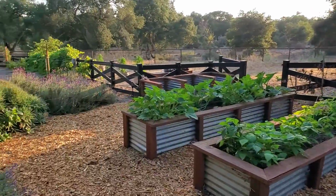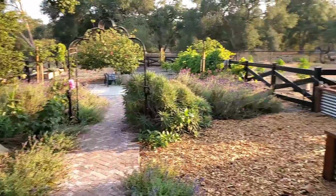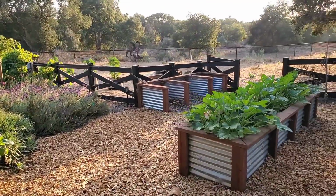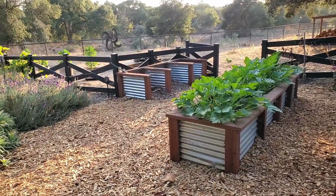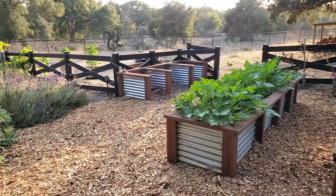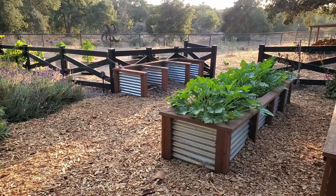And then over this direction, as we come through this little arch, they did have a little compost 3-bay system set up, which is great too. They're a little undersized to do the traditional 3-bay composting, so I'm not 100% sure if we'll keep those or not. Everything's kind of just in limbo still, but great to have something to start with.